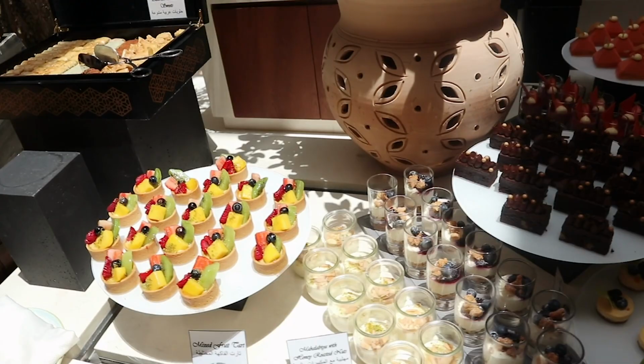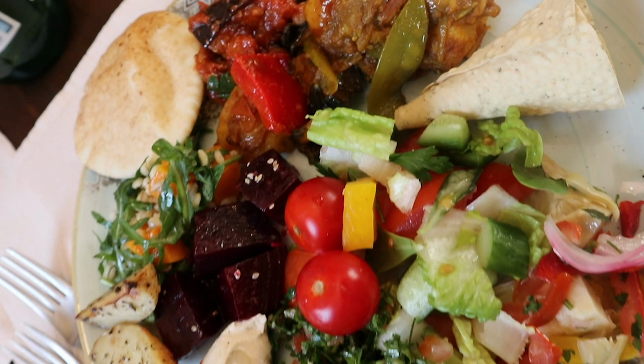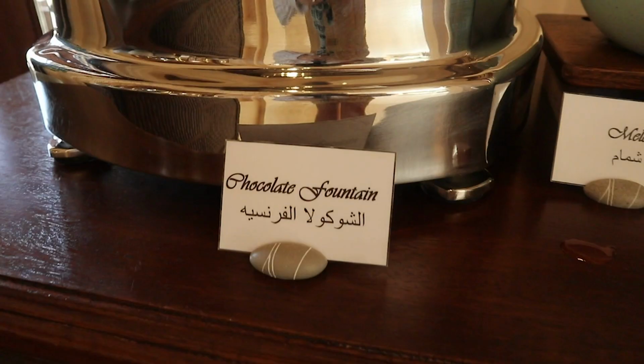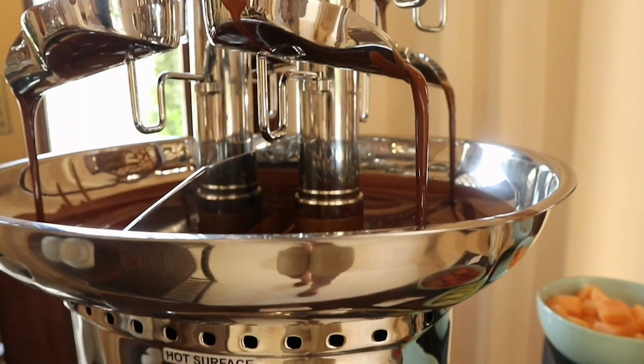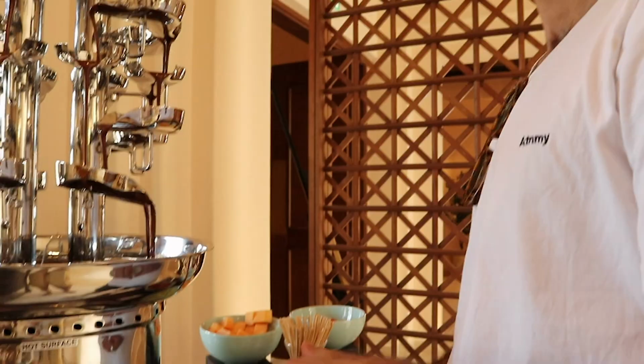So, I just showed you guys the lunch buffet, and this is what I picked. I've made like a massive rainbow plate. All different salads and hummus. And as you can see, Alex is like a go back three times kind of guy. Don't mix up your plate. This one is all me.